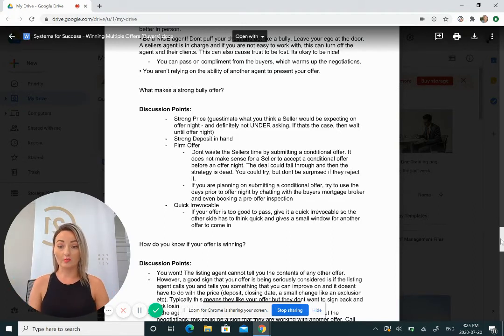Another thing could be a strong deposit in hand. So we talked about this, having a photo of a deposit in hand. That shows that you guys are really serious and you're ready to go. A firm offer. This is very important. As a listing agent, it is not a good representation for your seller to accept a conditional offer before offer night. So don't waste the seller's time by submitting a conditional offer. It doesn't really make sense for a seller to accept a conditional offer before an offer night.